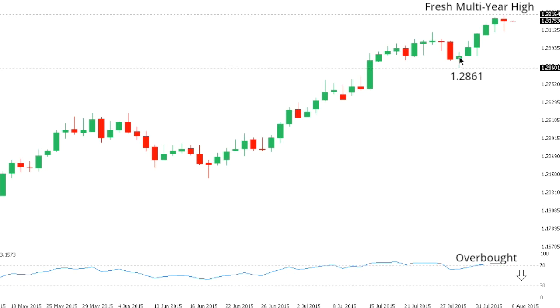Dollar CAD. Dollar CAD has broken to yet another fresh 11-year high, with the market trading above 132 thus far. Daily studies are overbought, but we would need to see a break back below the lows going back to the 29th of July at 128.61 to officially take the immediate pressure off the top side and open the door for a more significant correction.